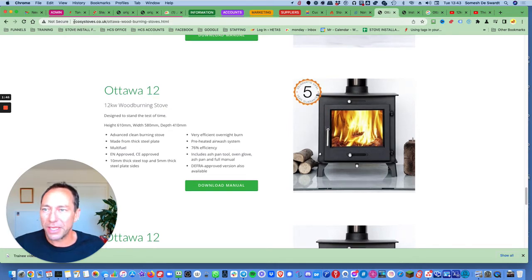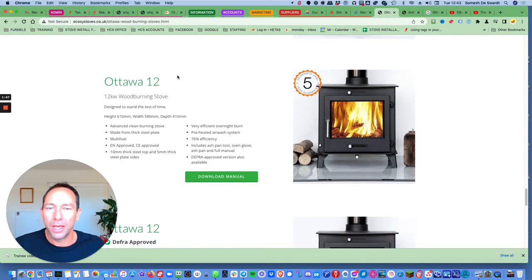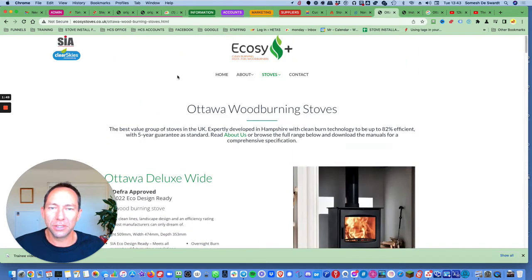The website is ecosystoves.co.uk. This is the manufacturer's website, so they don't actually supply the stove from here. The idea is you'd go to this website, look at the make and model of the stove, find the one that suits you, and make sure you check the dimensions, that they fit the opening of your fireplace. Then you go search for those stoves on Google, and you find the cheapest option.